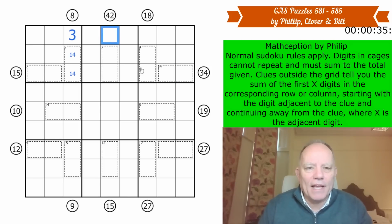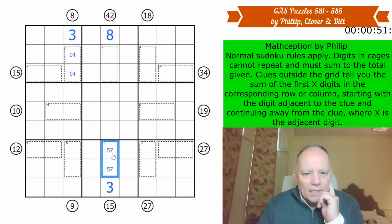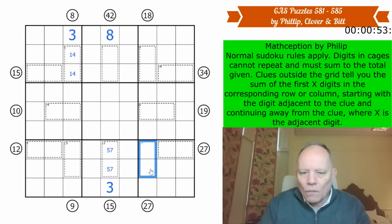That's a bigger number. That is a 7 or an 8 at the top. And numbers at the bottom, either a 3 there or those two add to 3, which won't work with the 12 cage. So it is 8 at the top, 3 at the bottom. That now has to be a 5, 7 pair. Interesting. 9, 8 pair there.